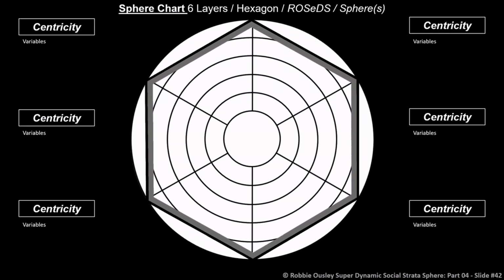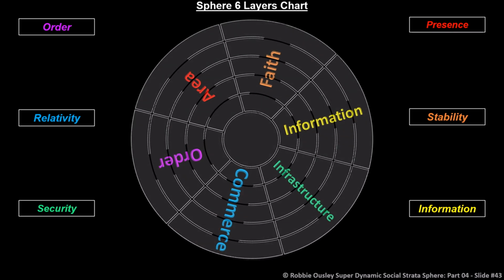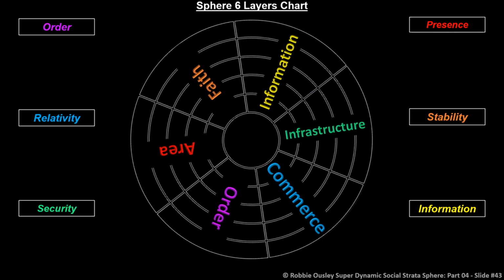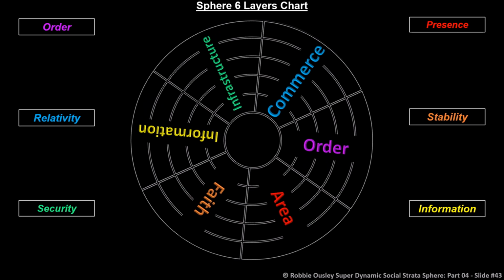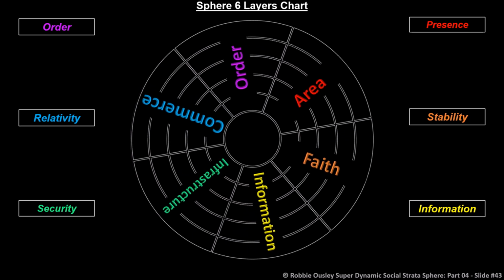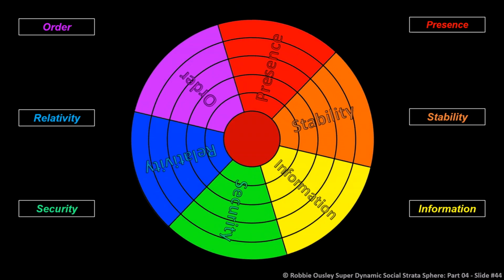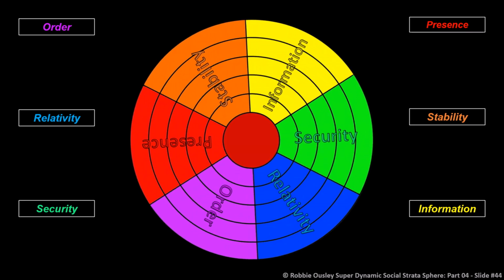The hexagon is a shape that is both strong and flexible. It has 6 sides that connect to the center. In the ROSeDS model, these hexagonal layers represent 6 different social elements within the social stratospheres. Here are some examples of titles for the layers of social structures. And here are the titles of those layers displayed on the polar sphere chart.